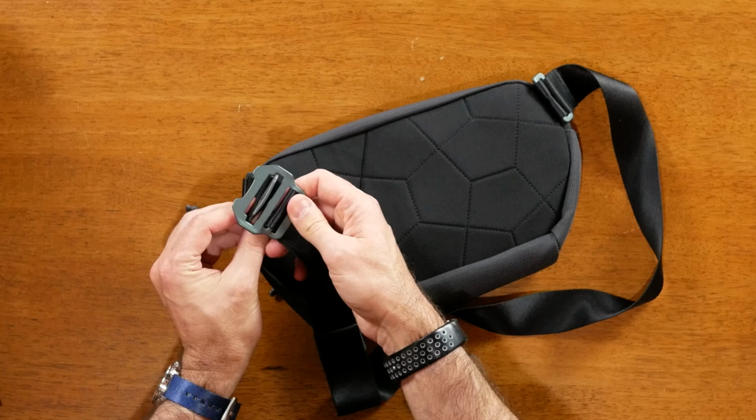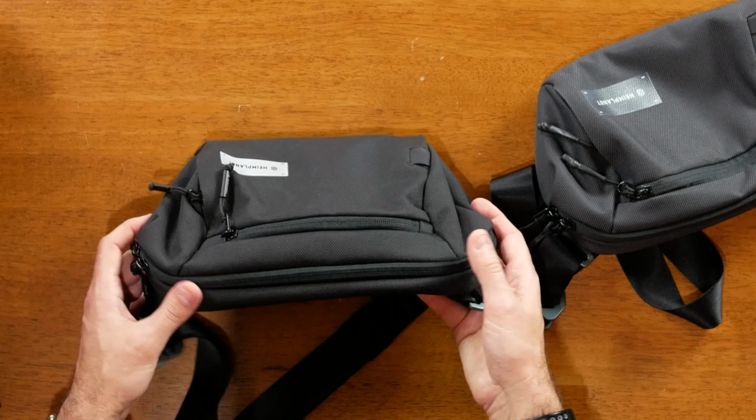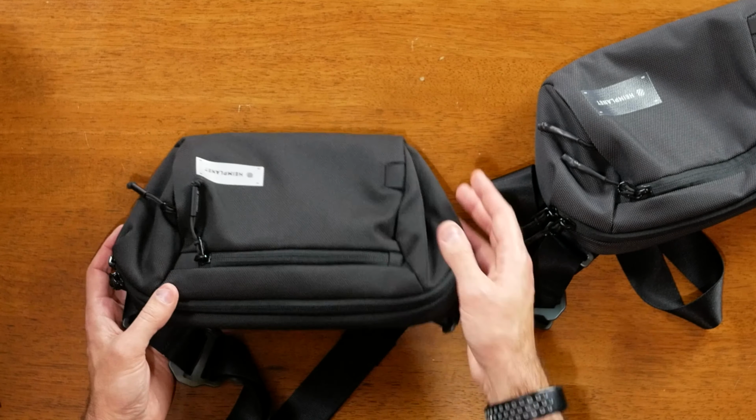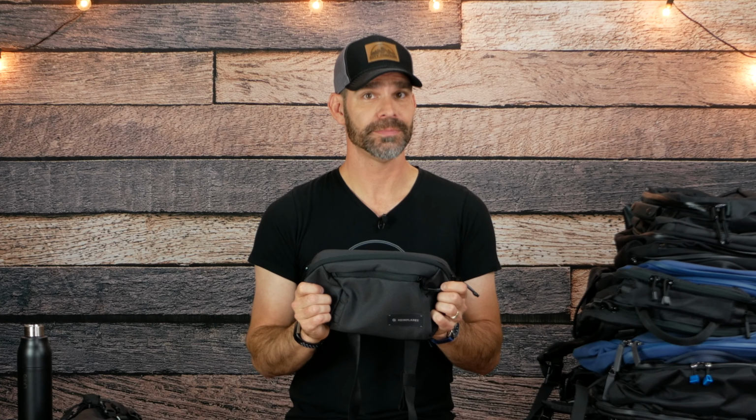The buckle on this takes a little bit of getting used to. I don't love it, but I'm used to it. So I've got the first version in this gray color, and then the newer version I've got in black. Not a lot different with version 2. The pull ties are a little bit different. There's 1 loop here on the front instead of 2, but not much else. My favorite sling for about 2 years now. So the Heimplanet Transit Line Sling Pocket XL, highly recommend this one.